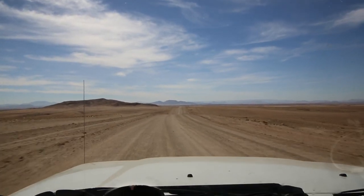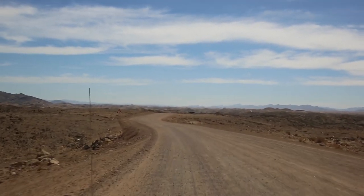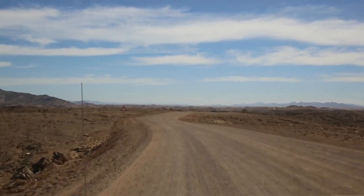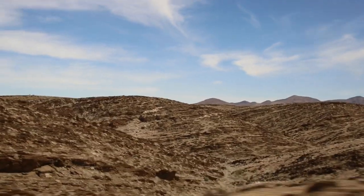Most of Namibia's rivers only flow after rains in their catchment areas and normally have no surface water. This does not prevent them from carving gorgeous canyons through the landscape.